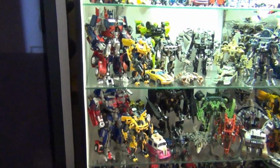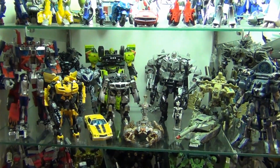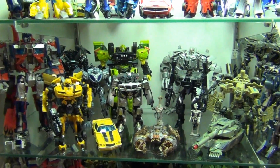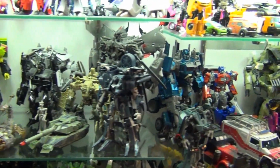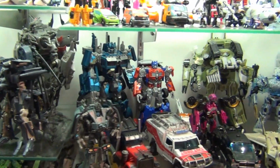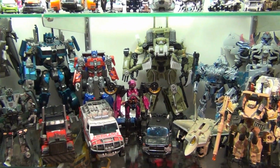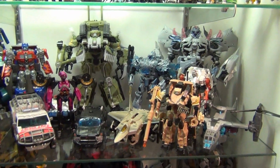And then over here, I have an affinity for the movie figures, so we've got the 2007 movie, all the original figures there. I got all these guys at retail too. And I have 2 shelves of each one of the movies just because I have so many figures. A lot of them I had in storage, but when I got more cases, I had more space. Here are all those guys.